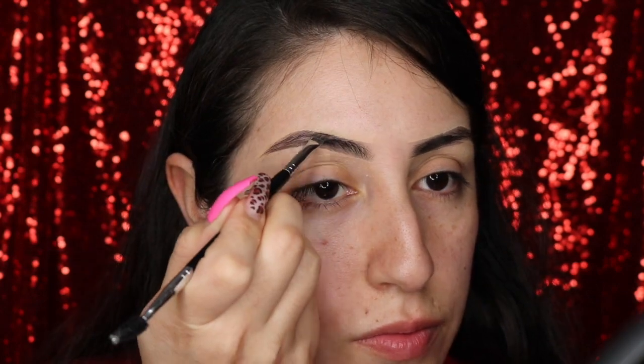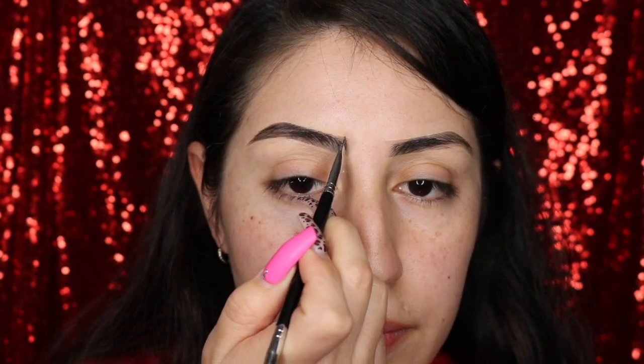I'm going to go in with my Anastasia Dip Brow Pomade in the shade Granite with my Anastasia Beverly Hills number 12 brush. And I'm just going to do very light hair-like strokes to fill them in.